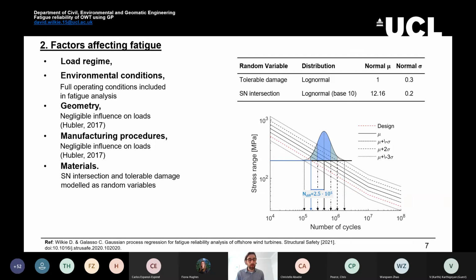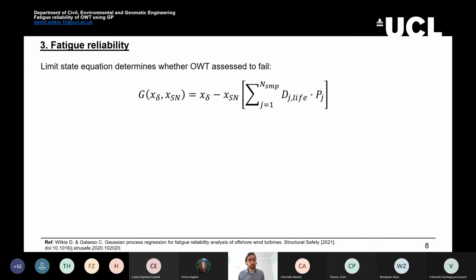But we also have to have a model, or some way of telling whether or not we predict the structure to fail or survive over its 20-year design life.